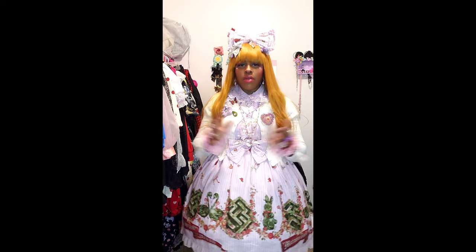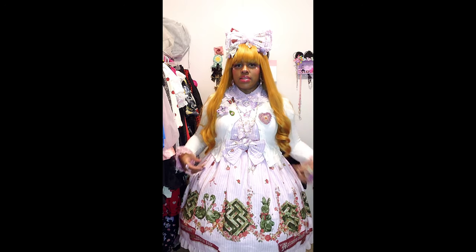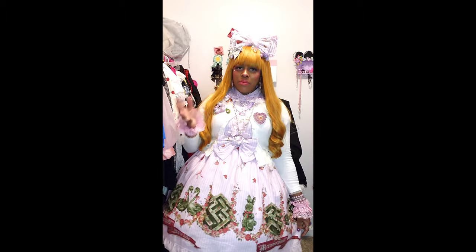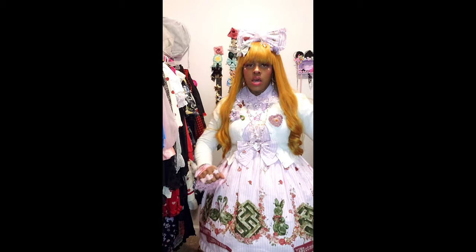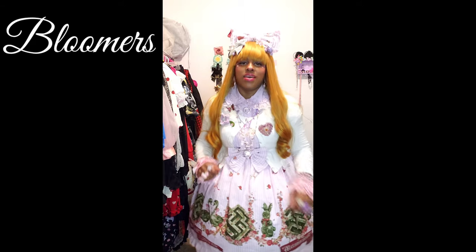People have been asking me. I don't have a big, giant wardrobe, especially lately. Of late, you've been seeing a lot of my dresses repeatedly because I don't have a whole lot. But I'm going to go through what I have, just so you guys know. Okay? So, let us start with bloomers.